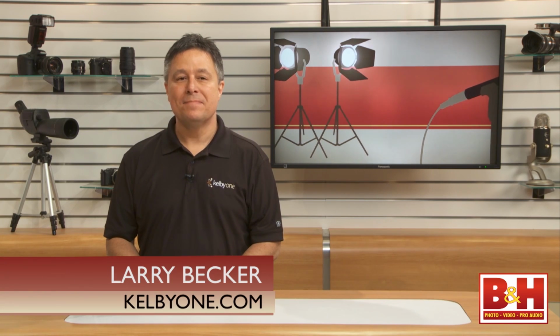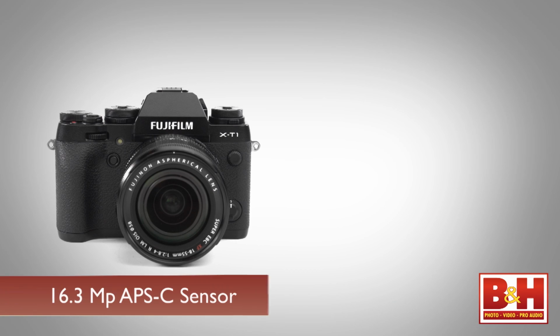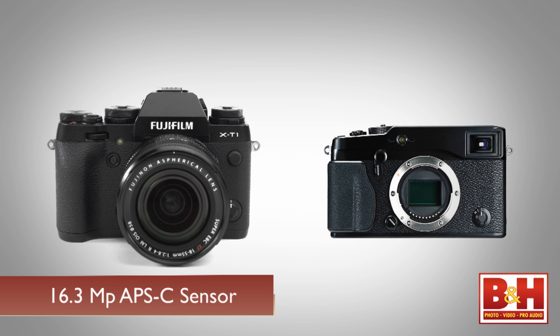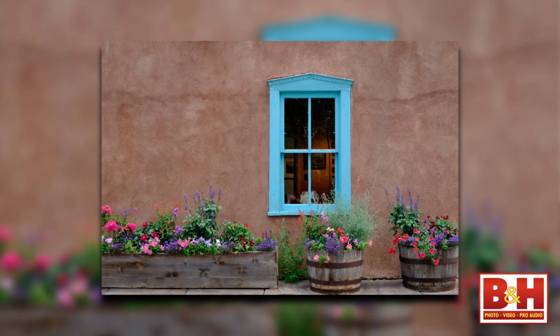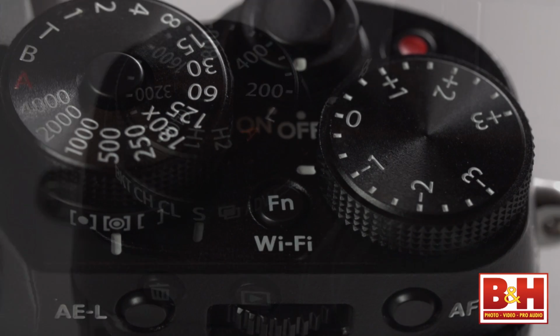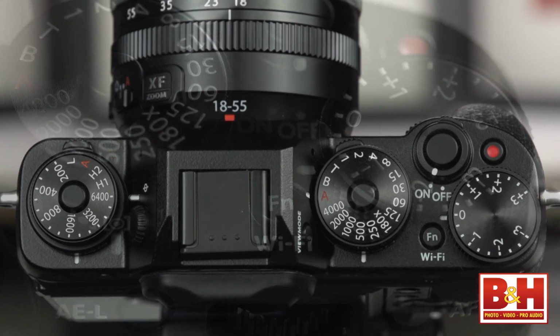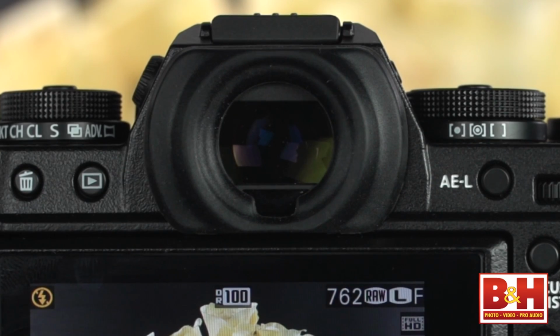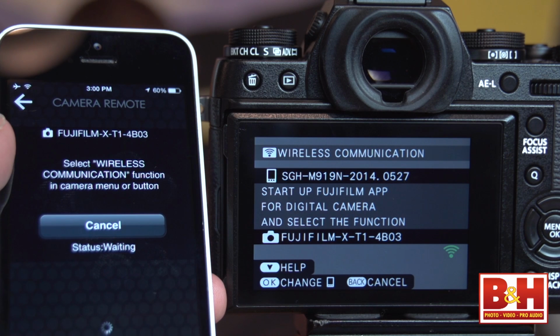Hi, I'm Larry Becker. Because the new X-T1 has a 16.3 megapixel sensor like the X Pro one, which came out a couple years ago, people might be curious if the improvements that the X-T1 brings to the Fujifilm mirrorless line are really dramatic. They are. Several major differences make this a totally different user experience, especially the new focusing system, the new EVF, and Wi-Fi. And for me, each of these 3 differences on their own makes the camera worth the slightly higher price.